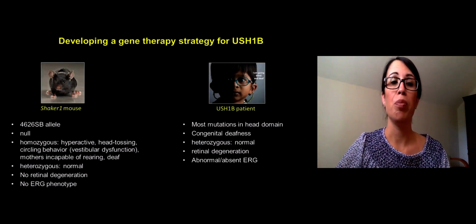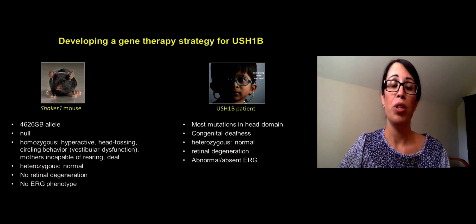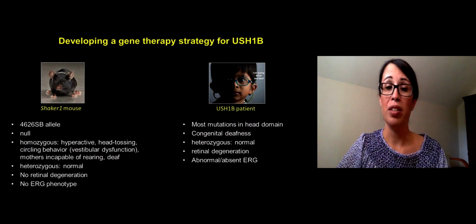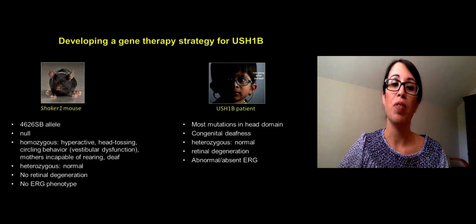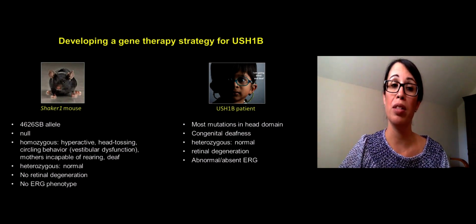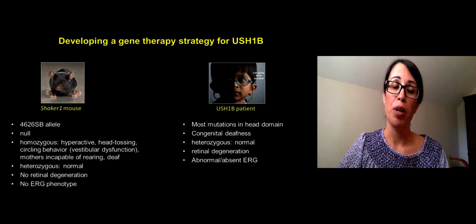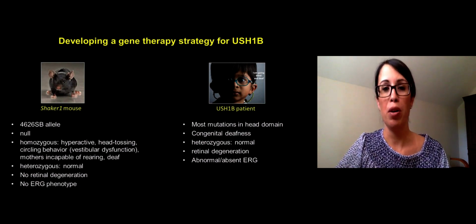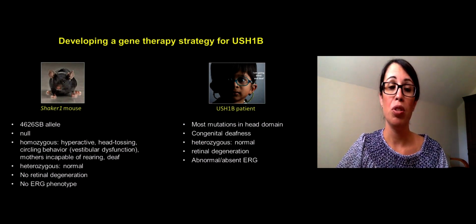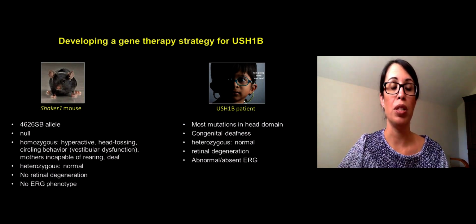My goal is to develop a gene therapy strategy for USH1B, and like when we develop a gene therapy strategy for any disease, one of the first steps is to find a good animal model, in other words, one that faithfully mimics the human condition in which the disease can be characterized and in which therapies can be tested. One mouse model that's been a very famous model of USH1B is called the Shaker1 mouse. It carries a mutation in Myosin7a and as a result expresses no Myosin7a protein.